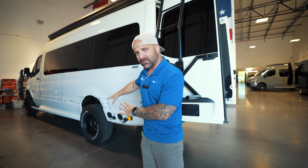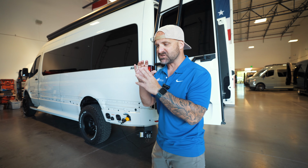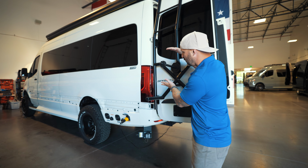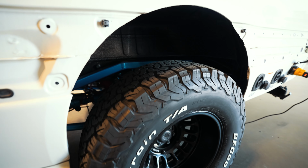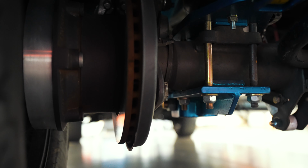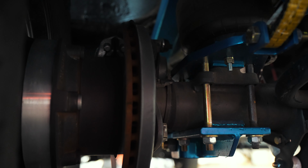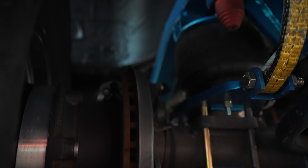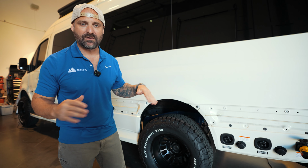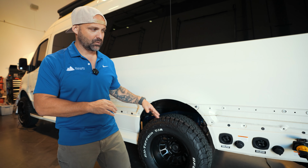When you do something like this, there are a lot of downstream effects that you have to compensate for. The spare tire is so big, a normal tire rack doesn't fit, so this has to be adjusted. The other thing that had to be adjusted under here is the full air suspension back here. This is not a light suspension upgrade. This is a complicated, hard to install precision upgrade that, when you drive a vehicle this long and this heavy, makes all the difference in the world.